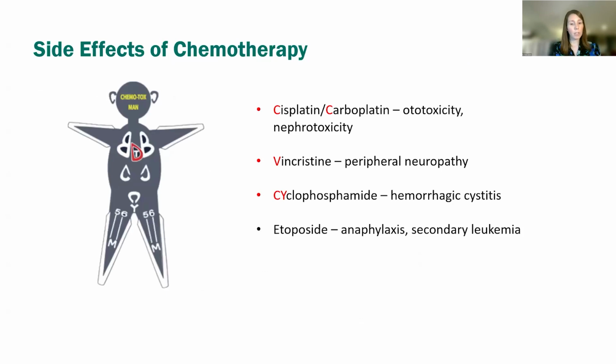So we always counsel our patients undergoing systemic chemotherapy on some of the following drug-specific side effects. So cisplatin and carboplatin can cause ototoxicity and nephrotoxicity. Vincristine can cause peripheral neuropathy. Cyclophosphamide can cause hemorrhagic cystitis. And etoposide can cause anaphylaxis and secondary leukemias.